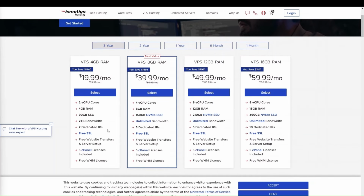And they have free SSL certificates and SSD storage drives. SSD storage drives are way faster than older drives, which makes your website load even faster. Most web hosts don't offer SSD storage, and some charge a lot for that.